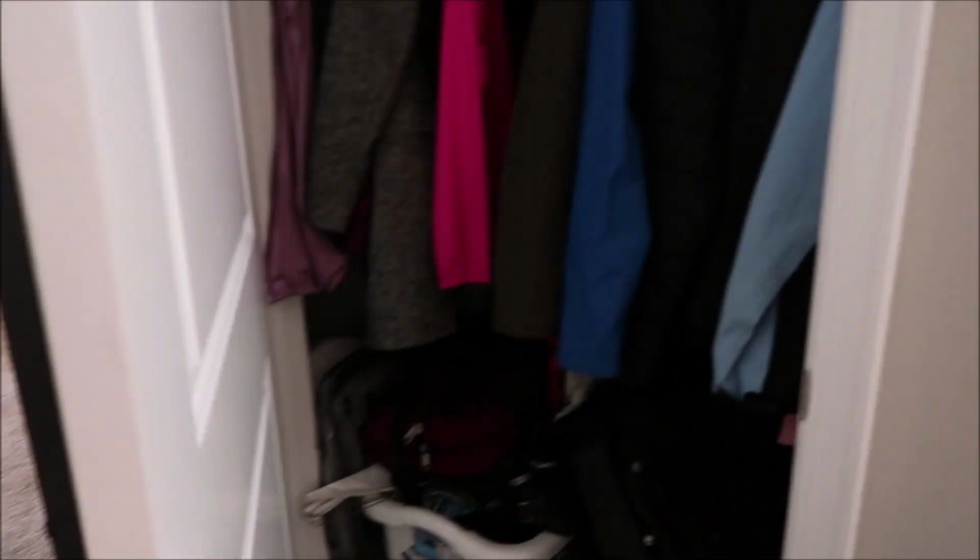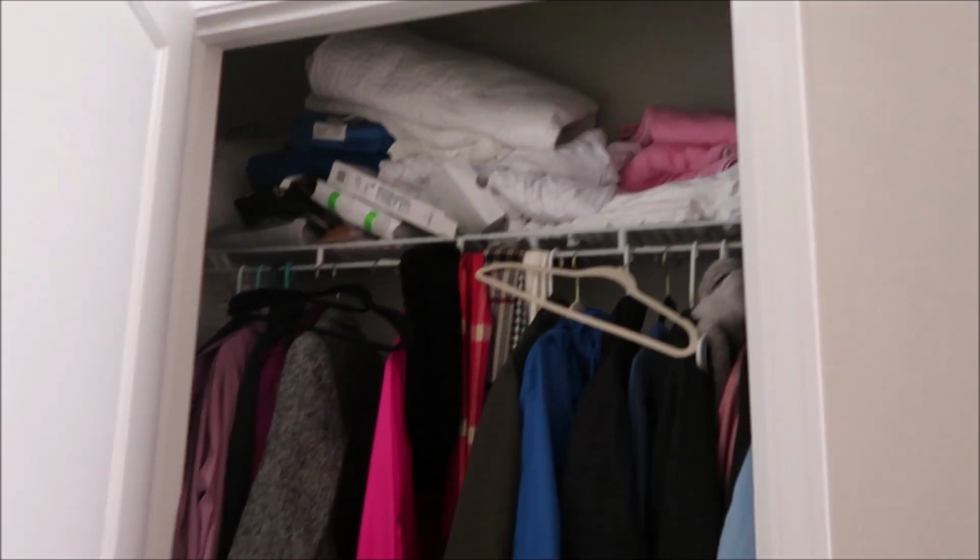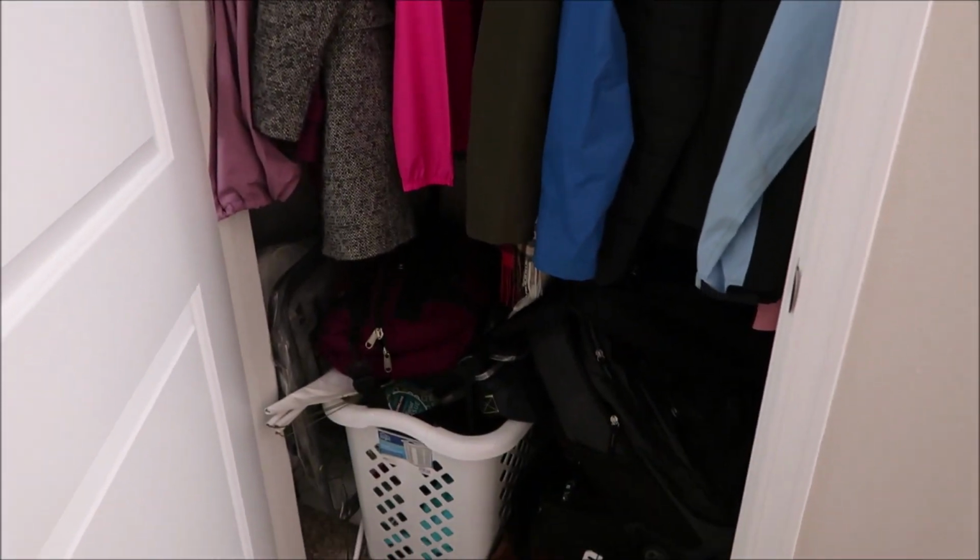So over here to the right of the front door is Louise's room, and then we have a little closet here in which we keep all of our coats, as well as some extra things. We use this as just very general storage.